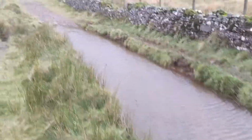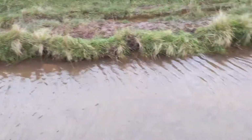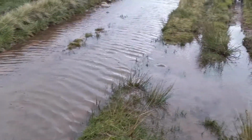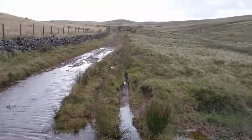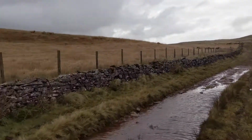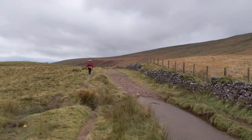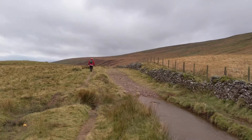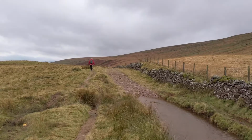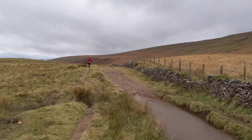This is still the Roman road. Although Roman stream might be a bit better. So that's where we've come from. And there's Fiona, she's walking down now towards the road. This Roman road joins the main road. And on this walk, we're going to continue on the main road to the left, and it takes us straight back to the car park.